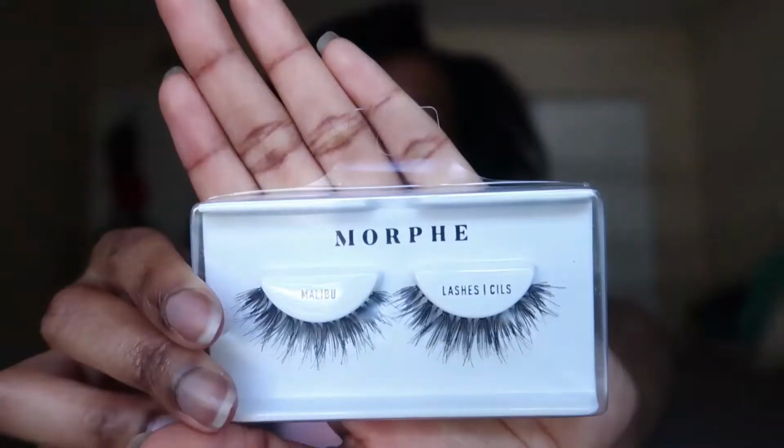And the final product I picked up was some more eyelashes. I already received 2 eyelashes for Christmas from my best friend, and so I went and picked up another one, and I picked up the eyelash Malibu. I love these lashes. If you guys don't really know, I have long lashes naturally, and I like to get lashes that kind of accentuate my natural eyelash, and so I felt like these would do really well. They're kind of a little thicker than my lashes, and I'm excited to use them.